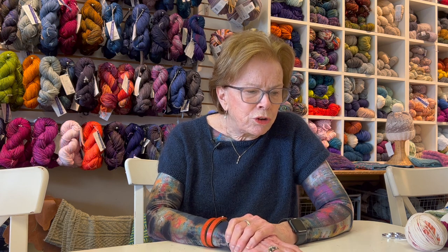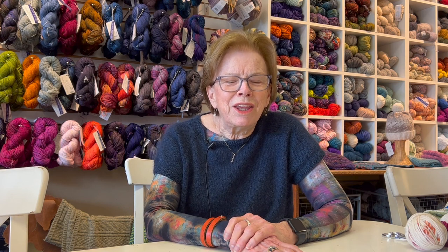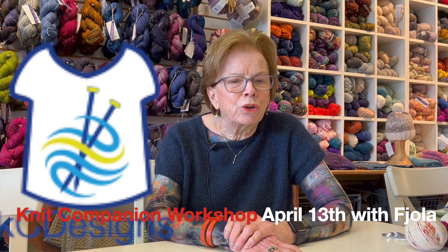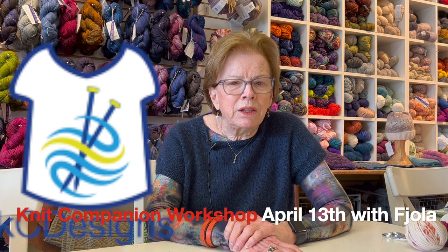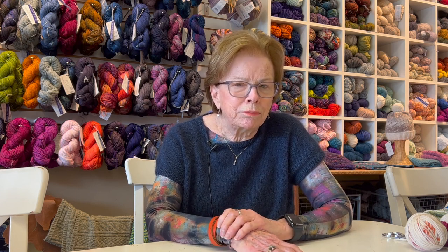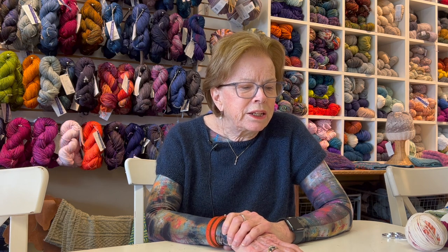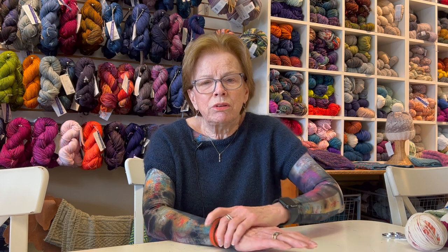The third workshop, I'm having trouble finding words, which is an everyday occurrence with me. The other workshop coming up is Knit Companion. And if you don't know about Knit Companion, you're going to want to do this workshop. Fjola, who has been using it for a long time, says it's a program that you can use on your laptop or your tablet. It links to Ravelry, and you can put all your patterns in it. You no longer have to have paper patterns if you don't want. You don't even have to print them. You can just put them into Knit Companion.